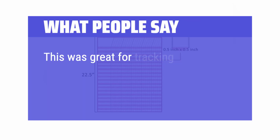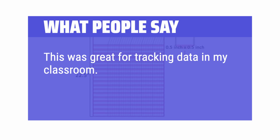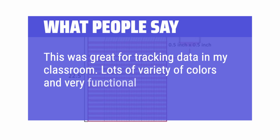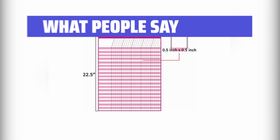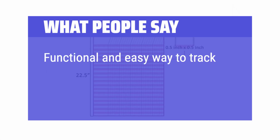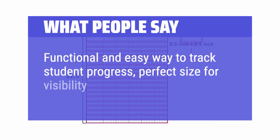What people say. This was great for tracking data in my classroom. Lots of variety of colors and very functional. Great size for a large or smaller class. Functional and easy way to track student progress, perfect size for visibility and vibrant colors.